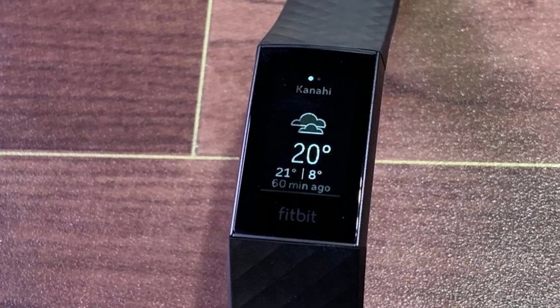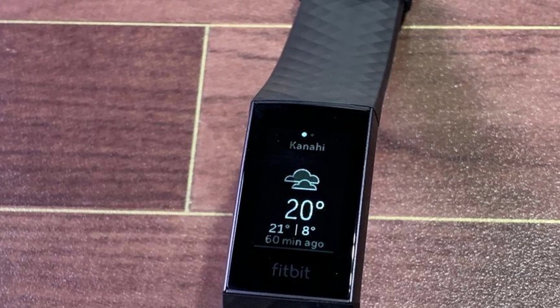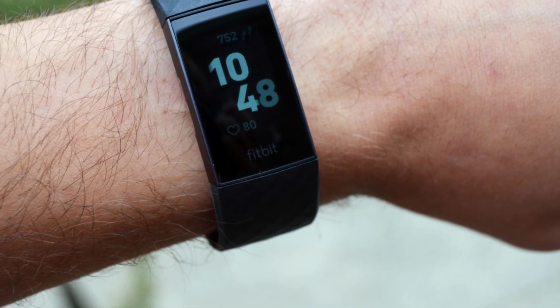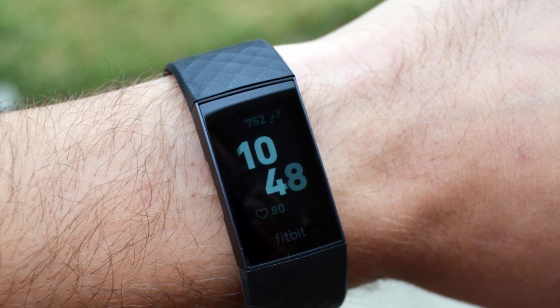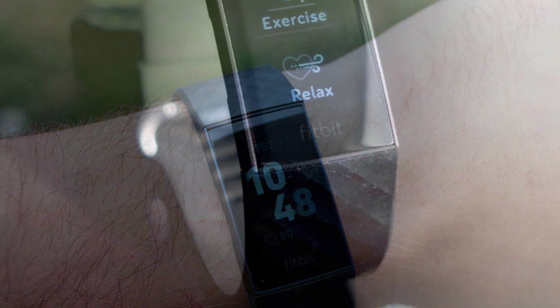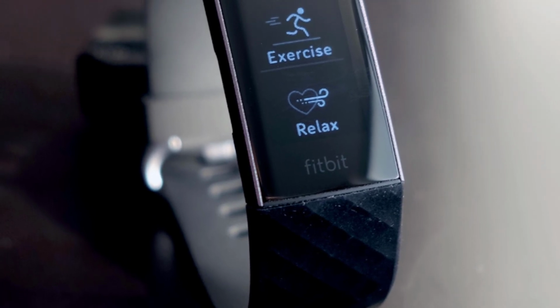We like the fact that because it isn't a physical button that sticks out, it allows the Charge 3 to have a streamlined design. We wish all fitness trackers and smartwatches would adopt this buttonless design. You can also adjust how sensitive you want the button to be, as well as the intensity of the vibrations. Besides tracking and measuring heart rate, the Charge 3 includes an SpO2 sensor that measures blood oxygen. It's a technology that's also found in the Versa and Ionic.